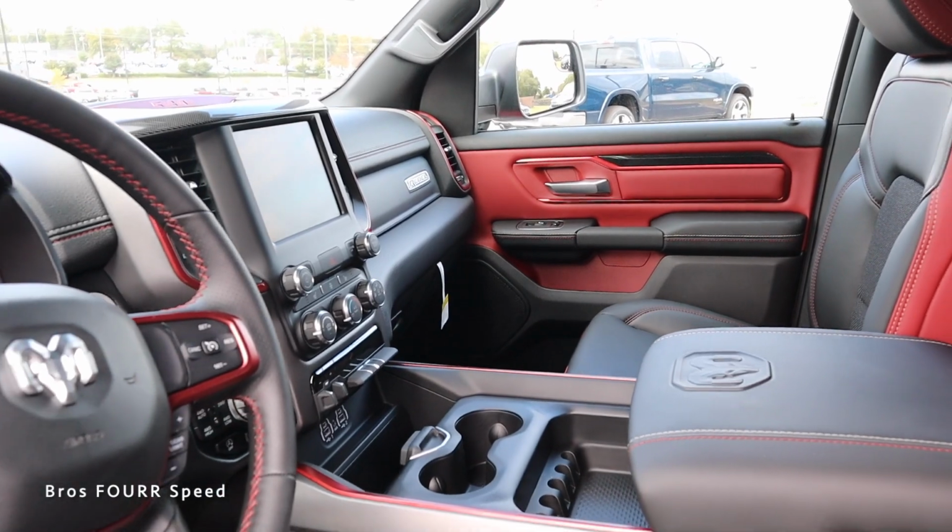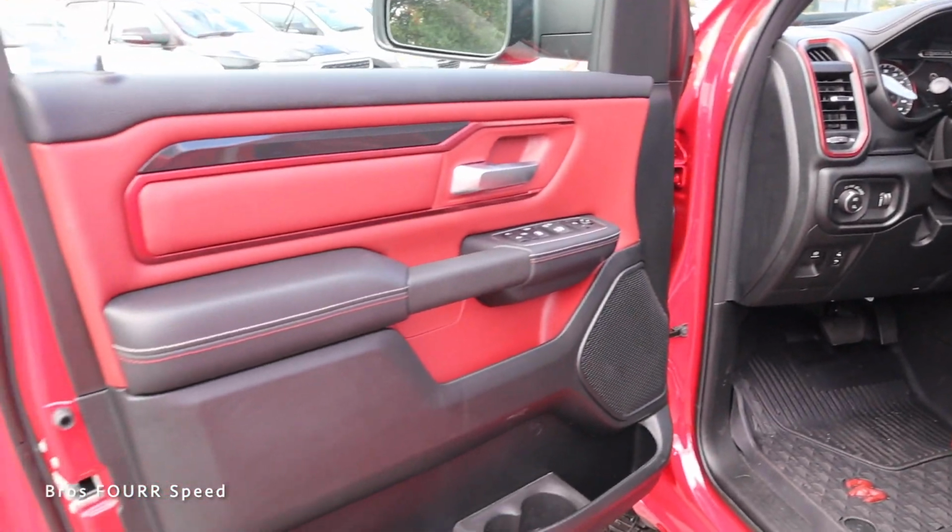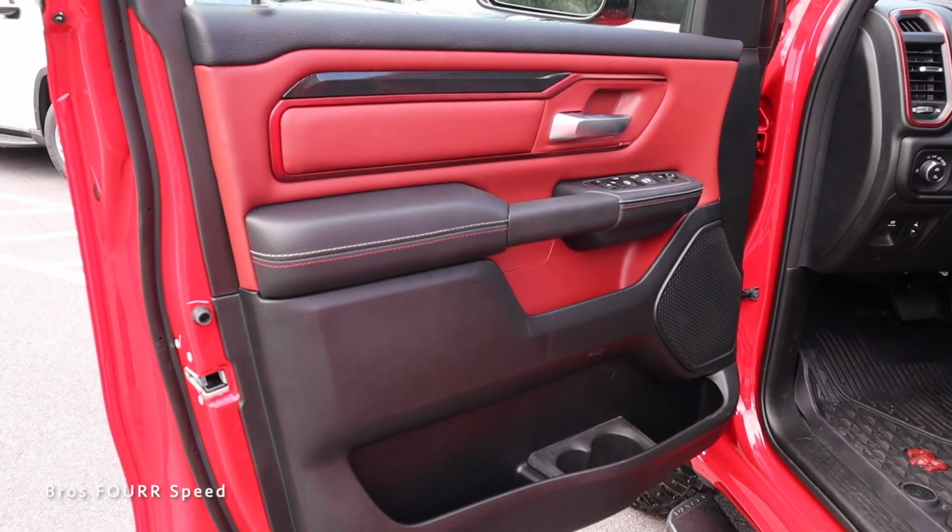You can see all of the two-tone designs within this Ram Rebel all throughout the interior. If we go ahead and take a look at the door panel now, you can see the black and the red.